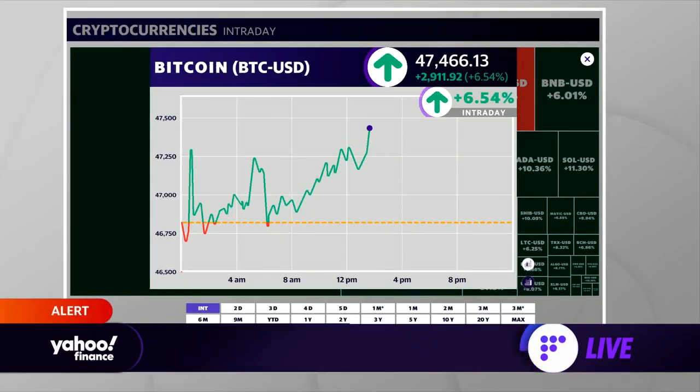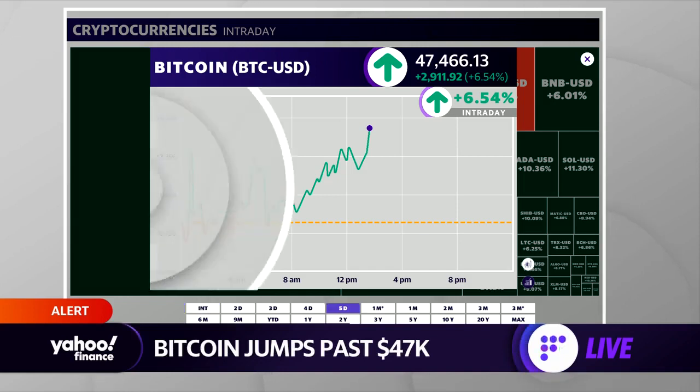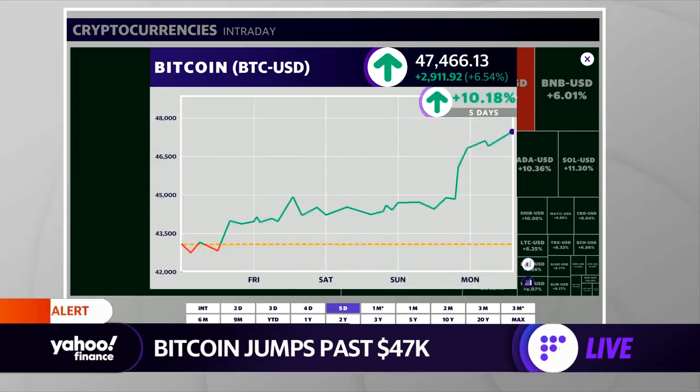I've been talking about the 45,000 level, how important that was to recapture, and that is what happened over the weekend. So we still need to spend some time above it, maybe come back down to it as prior support, but you can see we got liftoff Sunday, so interesting to see that happen.